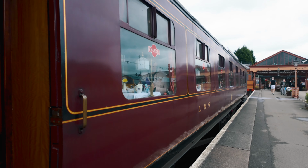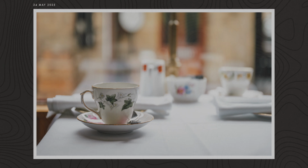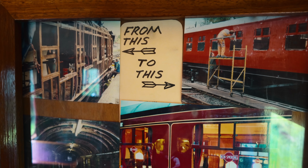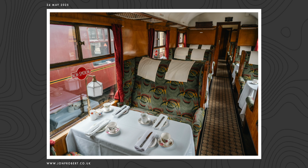First of all, we got aboard and settled on this LMS first class carriage at the back of the train, which the Severn Valley Railway wiki tells me, because of course there's a wiki for that, is the carriage which they restored. It was built in 1934. He's on the train, but I don't want to talk too loudly because that's embarrassing.